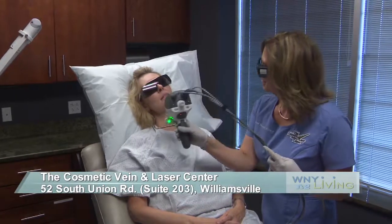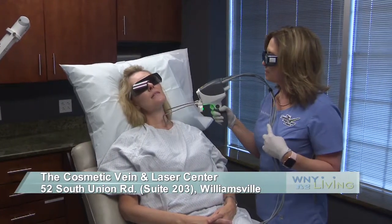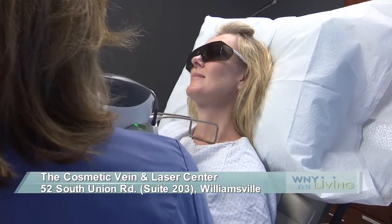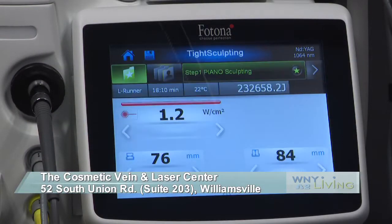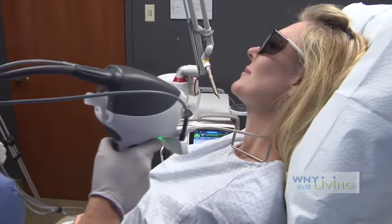We've all heard the saying that patience is a virtue, but when it comes to reversing the signs of aging, most people are looking for immediate results over patience. With the help from the new Photona Ultra Performance Laser, which has many different treatment options, the doctors at the Cosmetic, Vein and Laser Center are turning back the hands of time.